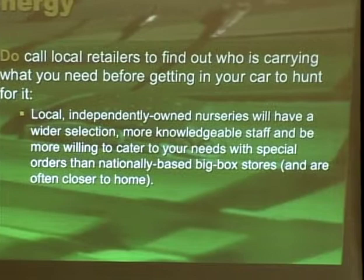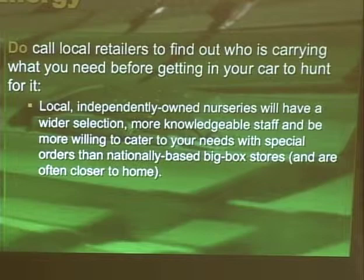Trench the edges of your garden beds to eliminate the need for a weed whip. The two most annoying sounds in the urban landscape. Okay, that's it. I don't need that for a soundtrack in my life. Call local retailers to find out who is carrying what you need before you get in your car to hunt for it. I'm going to drive around for hours to see if I can find this thing that I'm not sure I need.